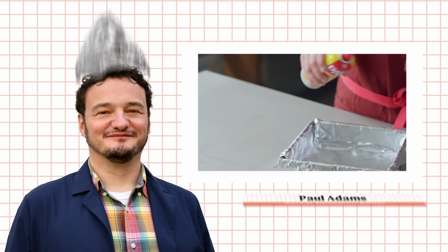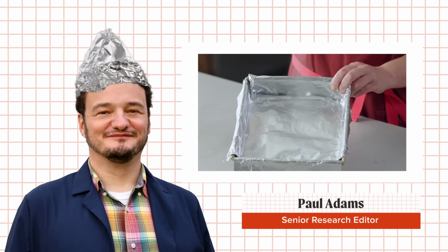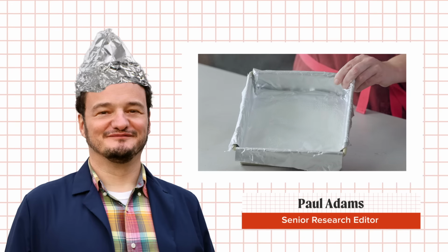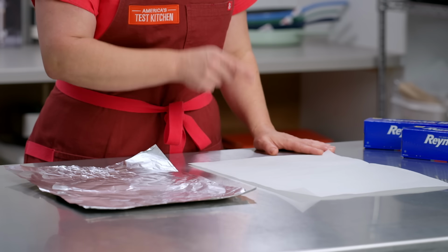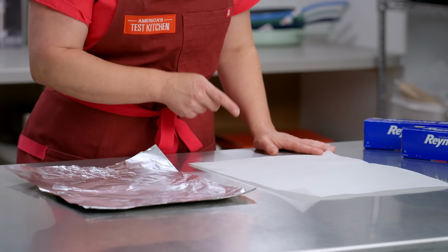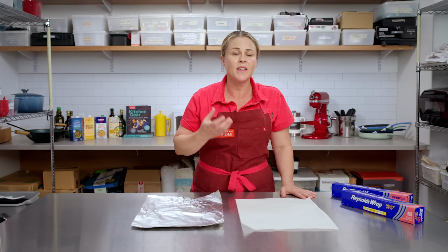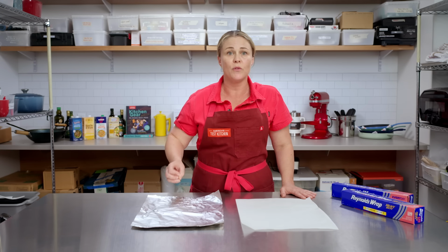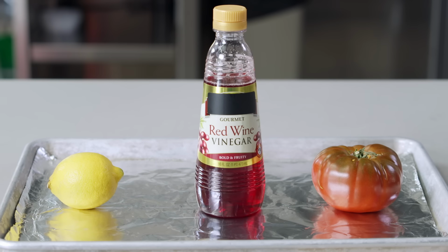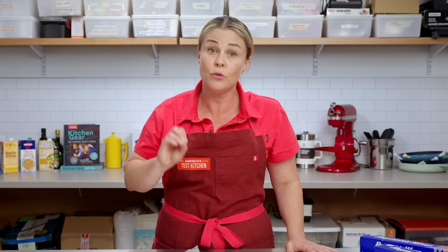In favor of parchment, on the other hand, our senior research editor, Paul Adams, told us that unless there's enough fat involved, food tends to stick to aluminum foil, but it does not stick to parchment. So for really sticky jobs, we are going to be reaching for parchment. We also use parchment when cooking with acidic ingredients. Aluminum foil should not be used for cooking with foods like citrus, vinegar, or tomatoes, which are highly acidic and could leach metal into the food.